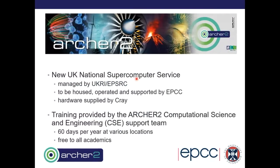So Archer 2 is the new UK National Supercomputer Service. It's managed by the UK Research Councils and EPCC. It's housed, operated and supported by EPCC, and it's a Cray machine. And as part of supporting that service, we run a lot of training, which is 60 days per year at various locations. Of course, various locations at the moment means from our homes, and it's free to all academics. And this course is actually free to everybody.